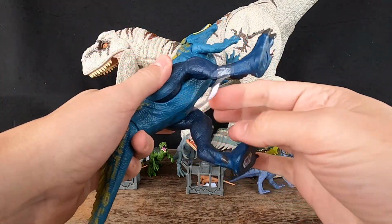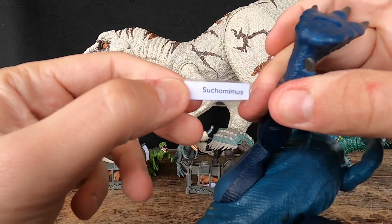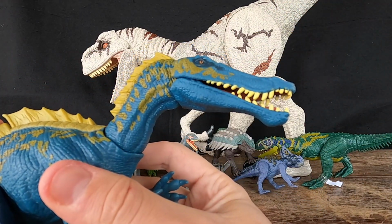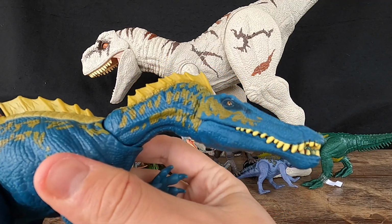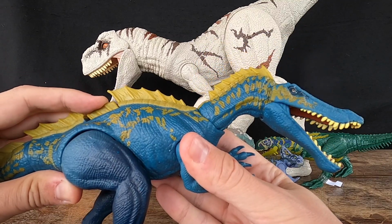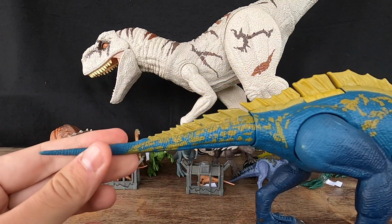Suchomimus was a large carnivorous dinosaur that lived during the early Cretaceous period, about 93 million years ago. It had a long, slender snout filled with sharp teeth. This snout was perfect for catching fish, which was its favorite food. Suchomimus was like a dinosaur fisherman.